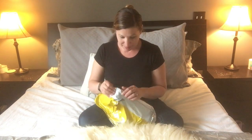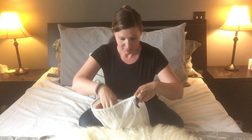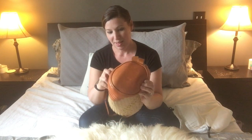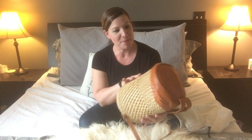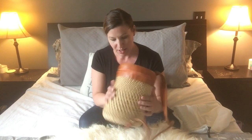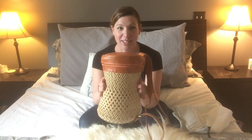Okay, let's open this up and see what we got. It is so cute. It's a little flattened from the mail, but I'm sure I can smush it out. It is super duper lightweight, but it feels pretty strong. Like, I don't think it's gonna crack or pop on me. It looks like a little jug.